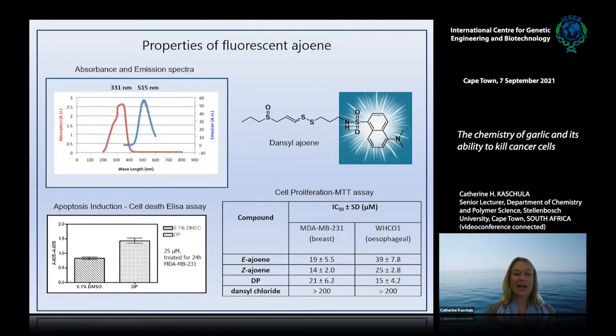And what was nice here is that we found that DP actually retained its anti-cancer activity compared to ajoene. So this is this dansyl ajoene called DP against a breast cancer cell line and the esophageal one. And you can see that it's nicely retaining its activity. So even though we had put this large kind of functional group on the side, the compound still appeared to be active, but nicely in this case, it was now a fluorescent compound.